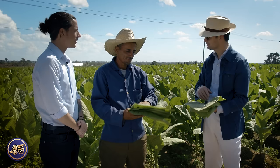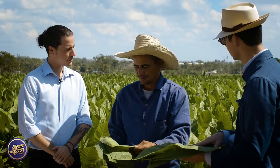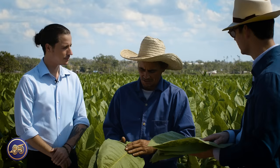And then how many times throughout the growing season will you pick and take into the drying barn? Se llevaría la hoja del campo cuatro veces. Four times. Cuatro veces. Durante una temporada. Within one season, starting at the bottom. Después ya es el secado.